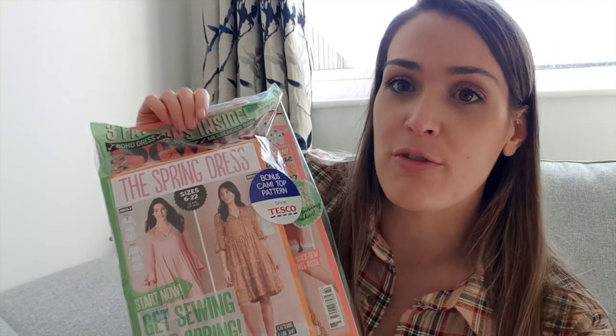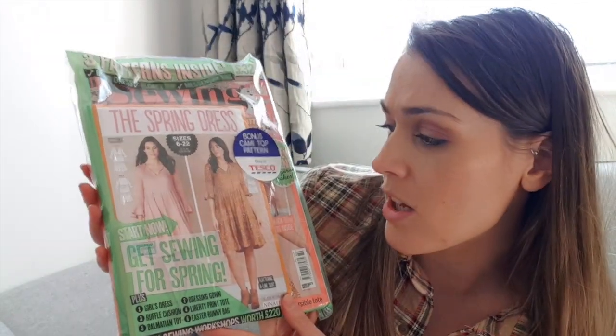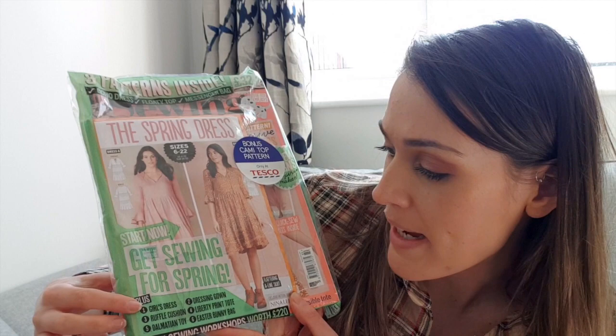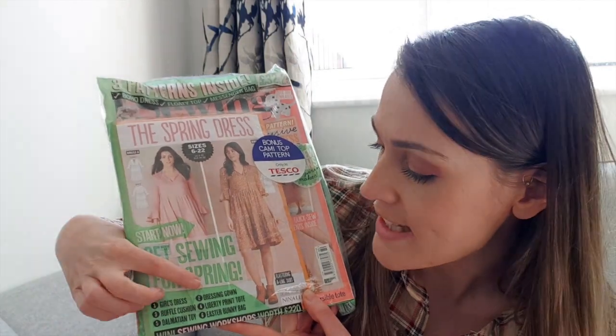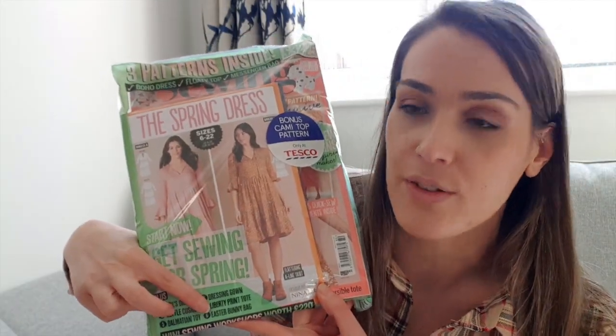And not a lot of information on this little front sleeve here. It basically says start now, get sewing for spring, and it has a list of like 6 different things that are included in this magazine down here. So a girl's dress, a ruffle cushion, a Dalmatian toy, which sounds really cute, a dressing gown, Liberty print tote, and an Easter bunny bag, which I think is so good for Easter time.